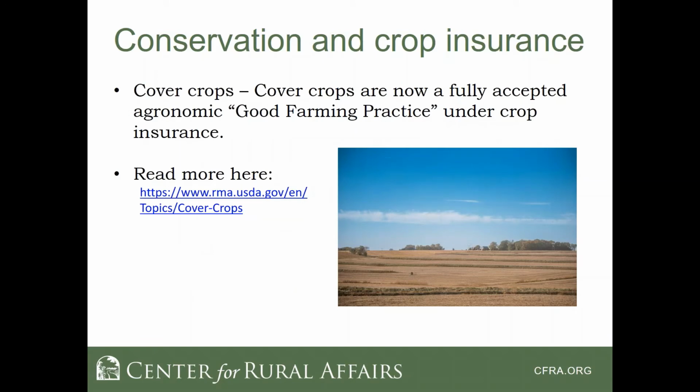Another piece to be aware of around conservation and crop insurance is cover crops. Cover crops are now a fully accepted agronomic, quote-unquote, good farming practice under crop insurance. What that means is that planting cover crops will not interfere with your crop insurance coverage. You can read more at another one of these links that we'll share later.